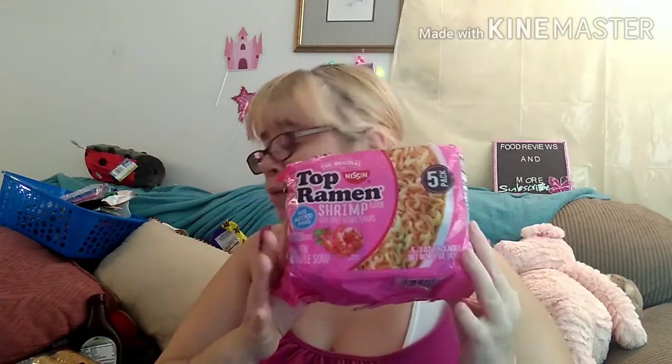And I picked up the Top Ramen Noodles by Nissin. They're the shrimp flavor, no added MSG, and they're 15 ounces, 125 grams. Looks like you get 5 in a package. So I like these, and these are 380 calories total, 14 grams of fat and 0 milligrams of cholesterol, 54 grams of total carbs, 2 grams of fiber, 0 grams of sugar, 9 grams of protein. Not bad for a 5-pack.